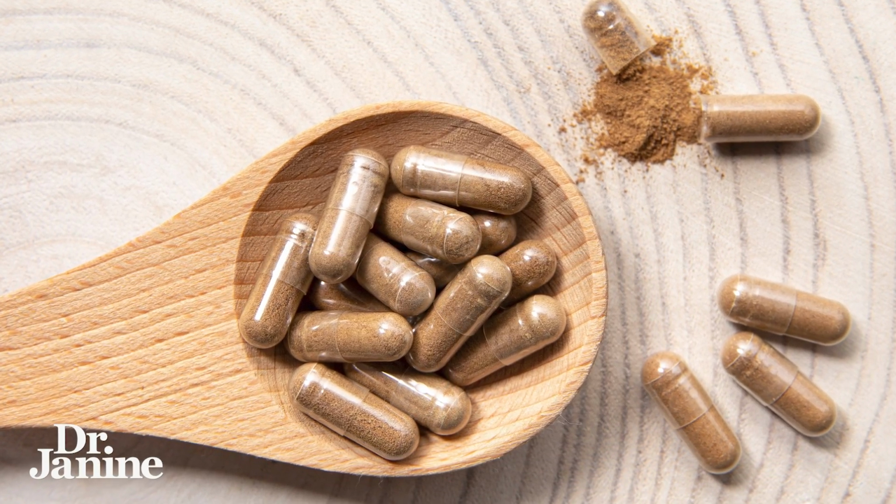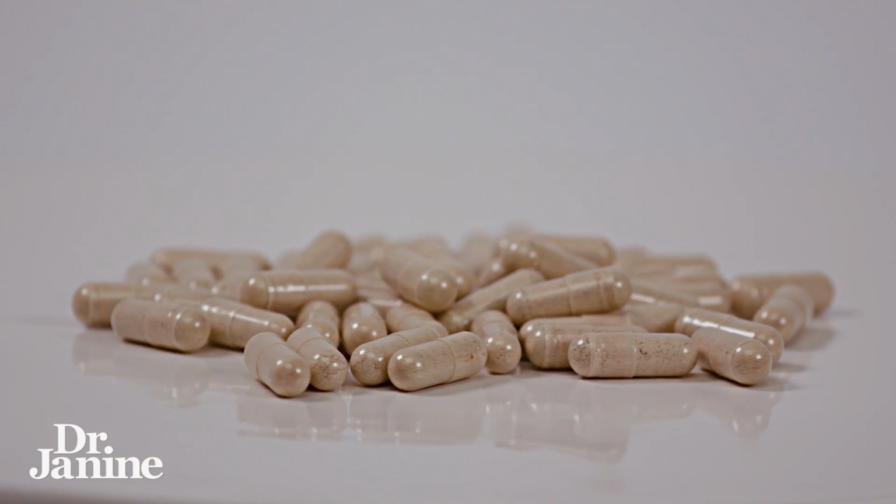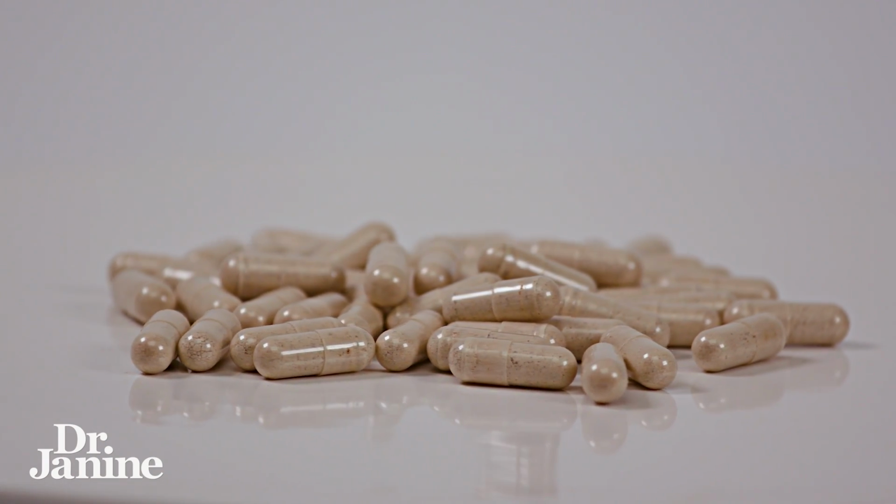Now, taking all of these in combination is something that I personally do to make sure that I'm supporting my thyroid gland and giving it everything that it needs.